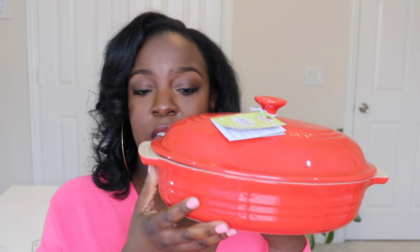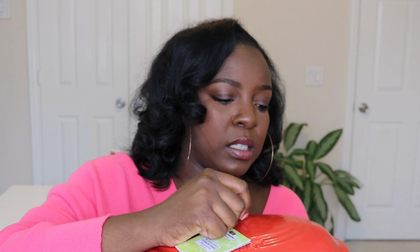Okay, so the second piece she got me is this oval casserole dish with lid. First of all, these things are heavy, but this is really nice. Again, this would be great for fish or mashed potatoes. What's great about these is they're so beautiful and they hold heat so well. You can really go from oven to table with this. So I'm excited about this.